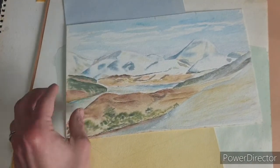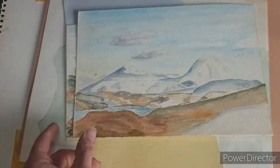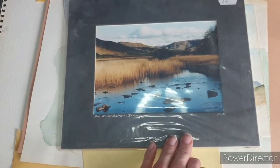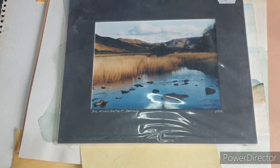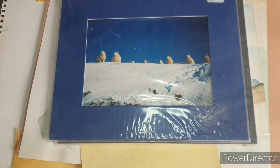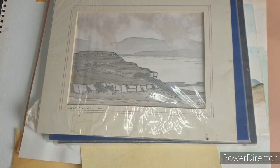That's beautiful. There's two of those. This would have been a photo that was in the shop. The River Ballet, so that's near the village of Dervaig. And we have the sheep looking over the hill in the snow. That is one of the lochs on the island.